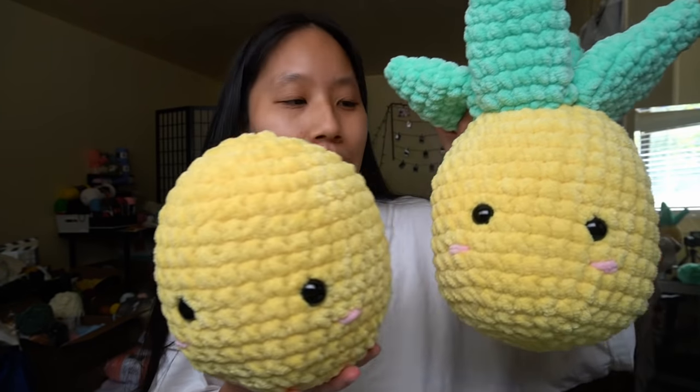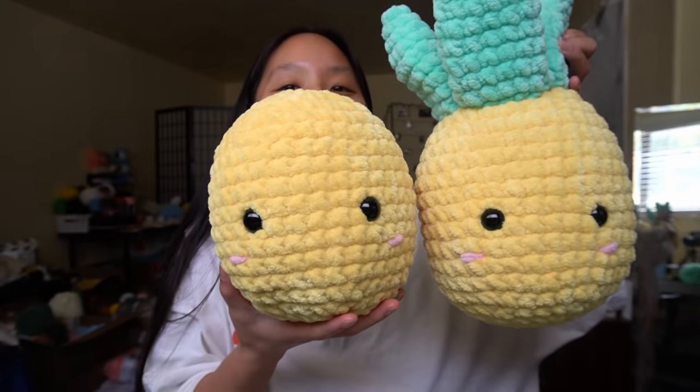The finished product looks like this. This was my first pineapple. So I have to make 2 of these, and I've already made the base of 1. And this one is actually a little bit smaller than the first one I made because I didn't write down how many rows I did for this one. So I was just kind of winging it, and that's how it turned out. I have to make the leaves for this one.